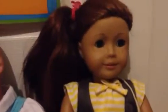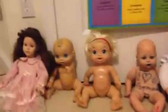Here is Sage. She is not my doll. She is Merp's doll, but she left it here, and she's at her grandma's right now, so she can't pick it up right now. But Merp got her in July. I don't know when. I think July 16th, something like that. She just got her last year, so yeah. But I pretend she's 12. And then the next 12 dolls, those are those dolls. And now these dolls. Okay, so all the dolls are mine except for Sage.